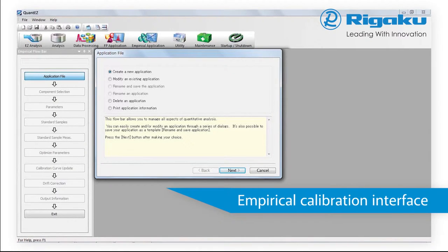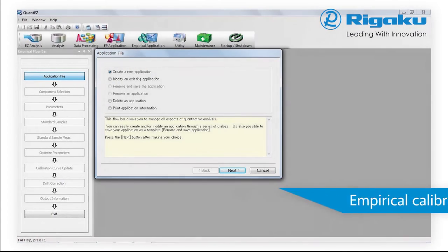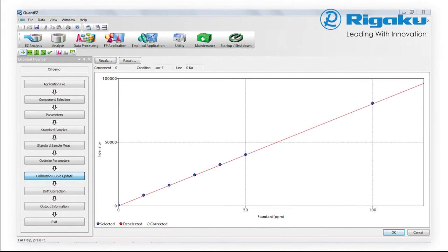Based on the Rigaku easy-to-use flowbar interface, Quant EZ walks the user through the steps required to set up either an empirical or fundamental parameters application. Calibration results are graphically represented and include all associated statistical data.